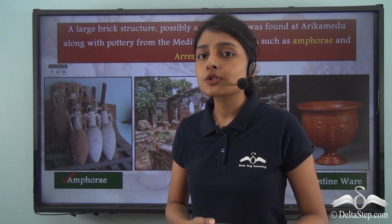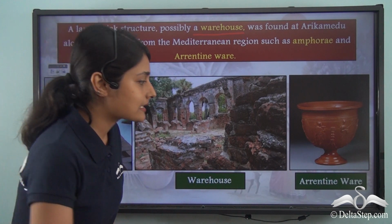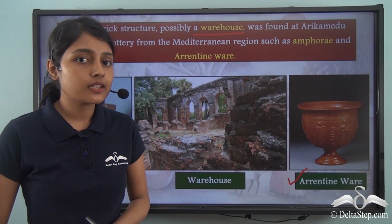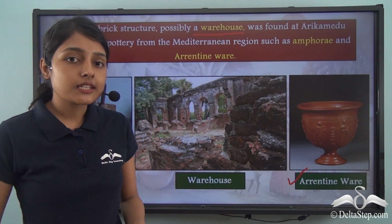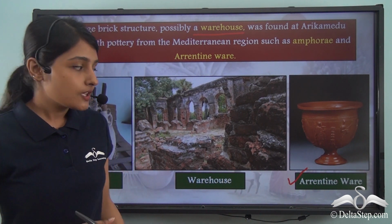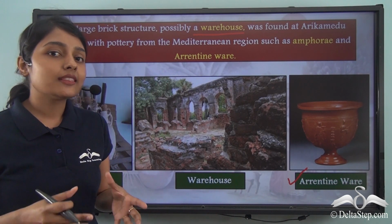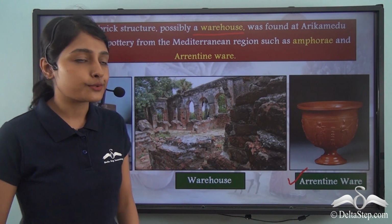Now from this we come to another kind of thing that has been excavated at this site, and it is the Argentine ware. Now this Argentine ware was another kind of red glazed pottery that was also used in the Roman Empire. This kind of pottery derived its name from a Roman town by the name of Arretium. So these are some of the items that were traded between the Roman Empire and the Indian subcontinent, and these have been found through archaeological excavations at Arikamedu.